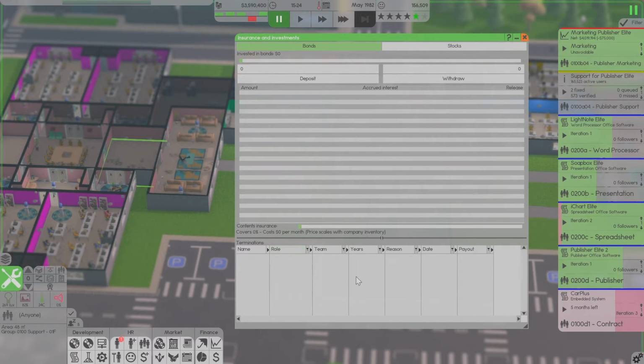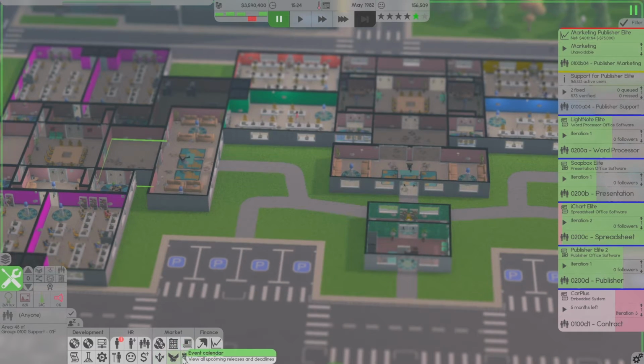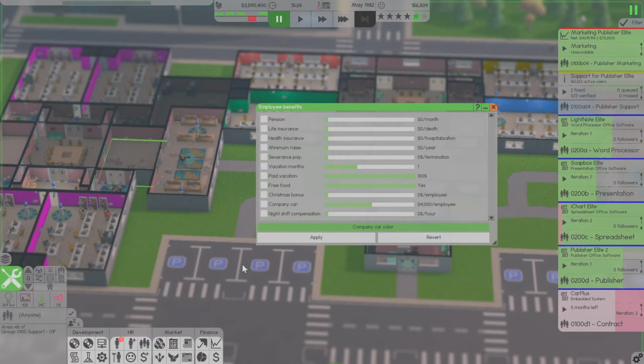And then also here, down in here where it says terminations. Now these things are going to list 2 events. You're either going to have deaths or you're going to have retirements. I think those are the only 2 that I've seen. And of course, this goes hand in hand with the employee benefits.